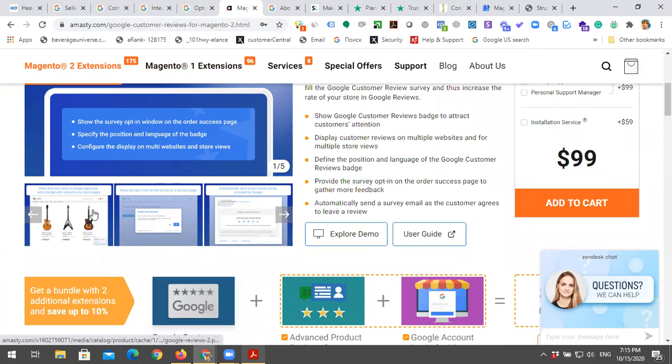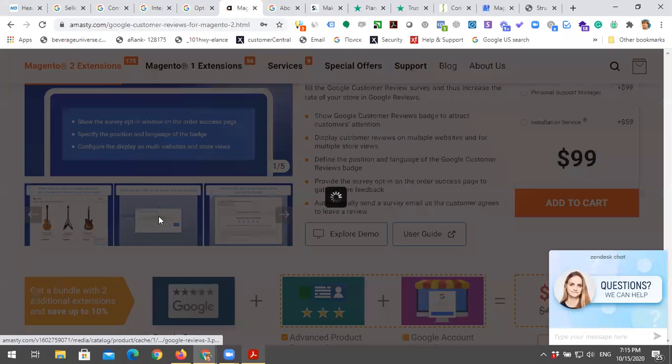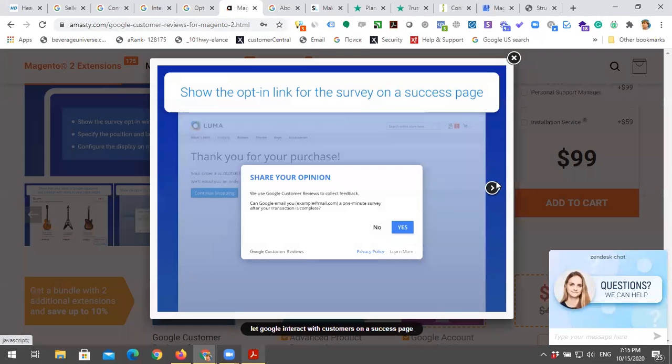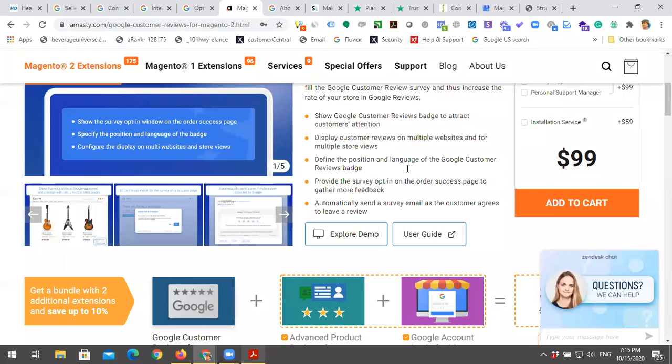You just install the extension, and everything will be integrated for you, and they have such a nice onboarding system, and you can definitely test that. So I'm not really seeing any reason why you cannot use Google customer reviews on your store, because it's, again, free of charge, provided natively by Google.